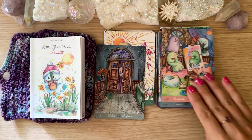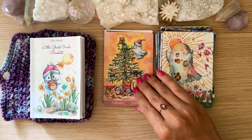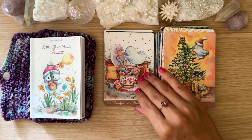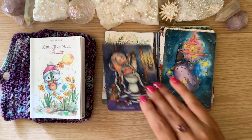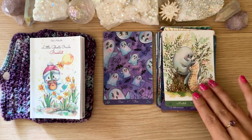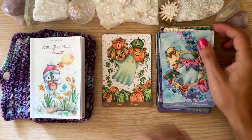But yeah, my kids love this one as well. So it's accessible for a lot of people, I think. But like I said, the guidebook's fantastic and the reading's amazing. It brings me joy. It's so merry and mischievous and full of life, full of youth, full of vigor. And this is the Little Ghosts Oracle.